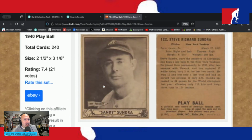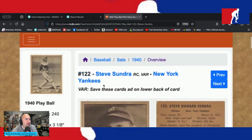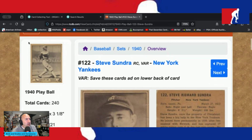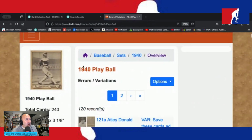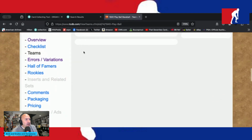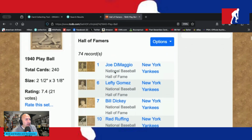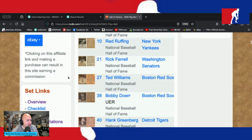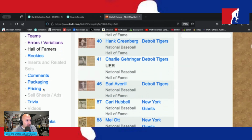I'm looking at the Steve Sundra card here. The other variation says a pictorial news record of America's favorite sport. Save these cards. Know all about the game and its prominent players. New pictures every year. 1940 Gum Inc., Philadelphia, PA. Of course, Gum Inc. would become Bowman further on up the road. So anyway, you have your Supermans and you have your Save the Cards variations. Let's see here. Hall of Famers abound in this one, 74 of them to be exact. And they're all there, folks. All the big time pre-war Hall of Famers have been included in this bad boy.